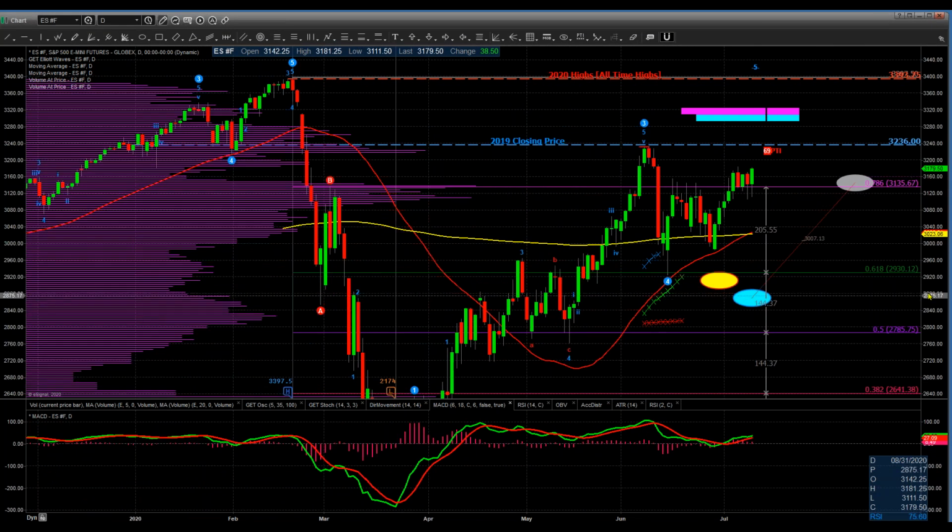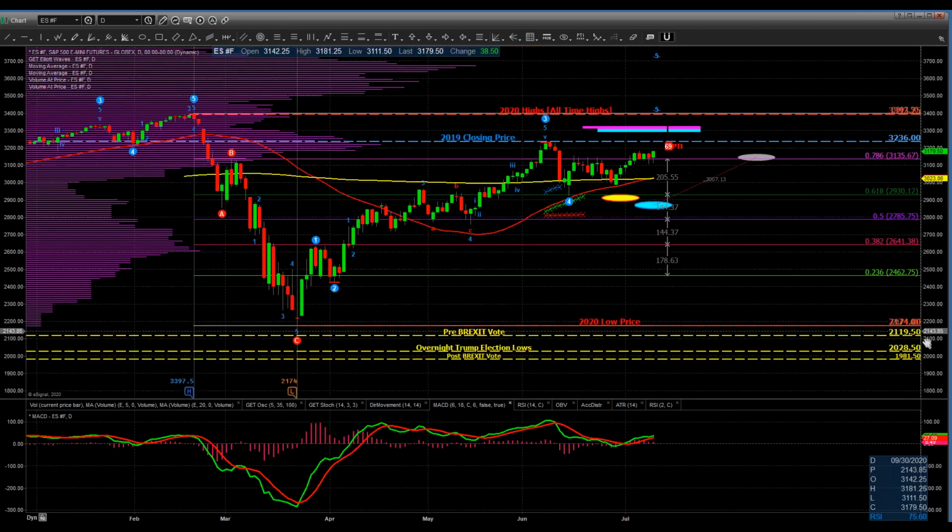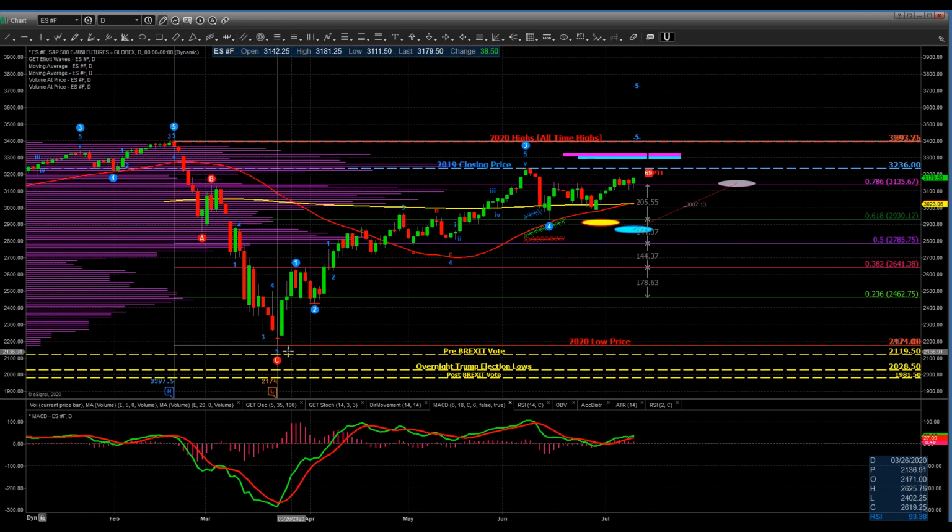Now, I've shown this chart ever since we pivoted off the lows here on March 23rd. You can see these lows. You can see down below the pre-Brexit vote where we were, and then the overnight Trump election lows at 2028, and then the post-Brexit vote down here. So we've got a lot of support down beneath.